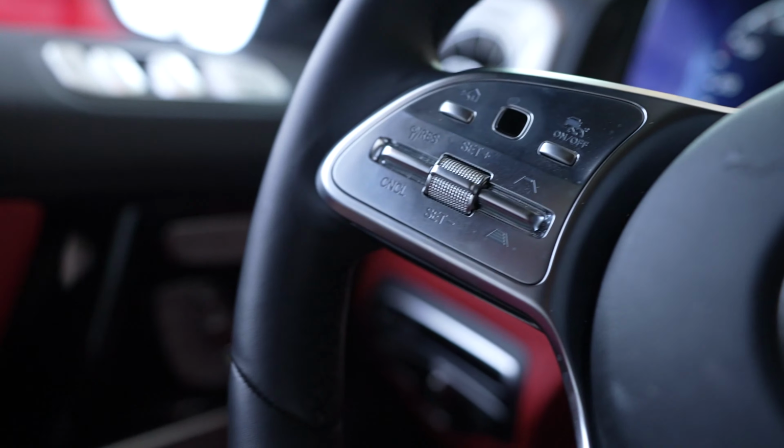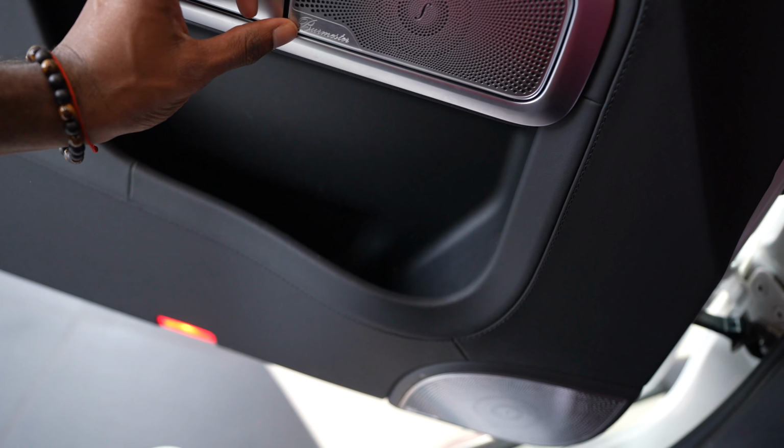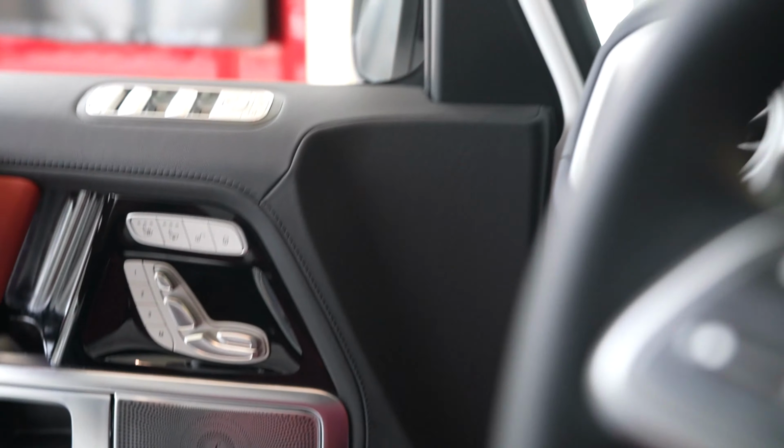We got the audio. I don't know how to pronounce the audio system, but it is called Burmester. I think it's something like that. Y'all can hit me in the comments if I'm wrong. But the audio system is just with the feel of it, the touch of everything in here. You just feel like you're wrapped in luxury, and you should, because you're paying $200,000 plus, as you are with the Autobiography. I just feel like the Mercedes-Benz G550 just takes another step further and really amplifies what luxury is.